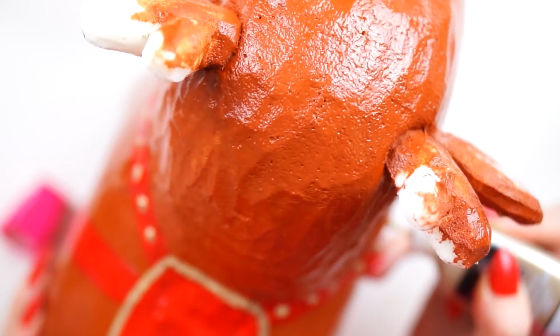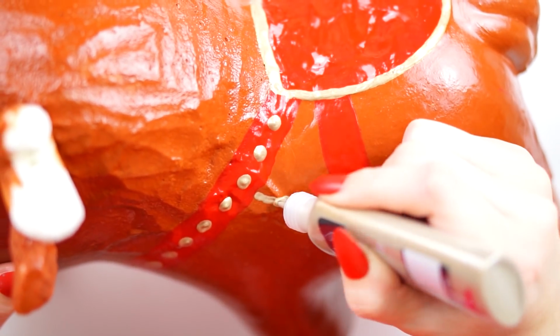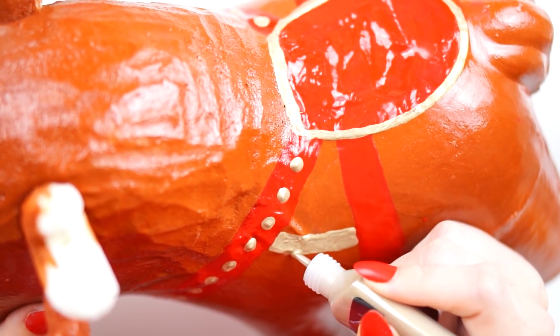I actually really like the gold colour, so I went ahead and added more gold detailing throughout the reindeer. I just put these little join bits from the belly strap and the neck strap, and it just gave it a nice extra metallic edge.